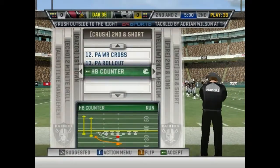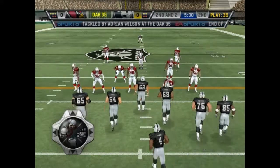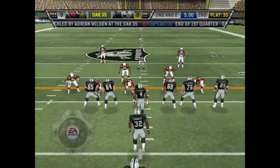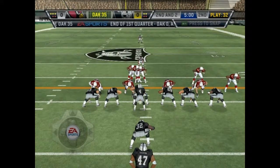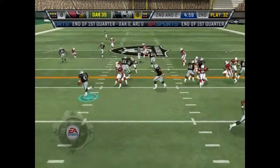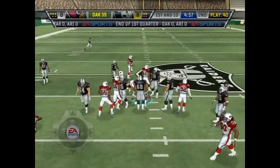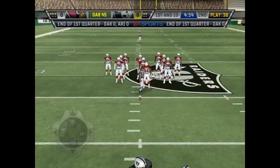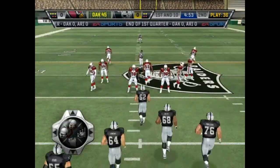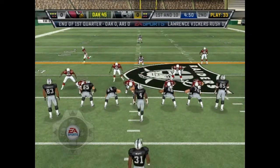The teams are ready for the second quarter. And here we go now. Jeff Blake under center again. Crockett and Vickers in the I formation. The handoff to Vickers. Vickers turns up the field and gets the first down. 9-yard gain on the play. First down and 10 now for the Raiders on their own 45.